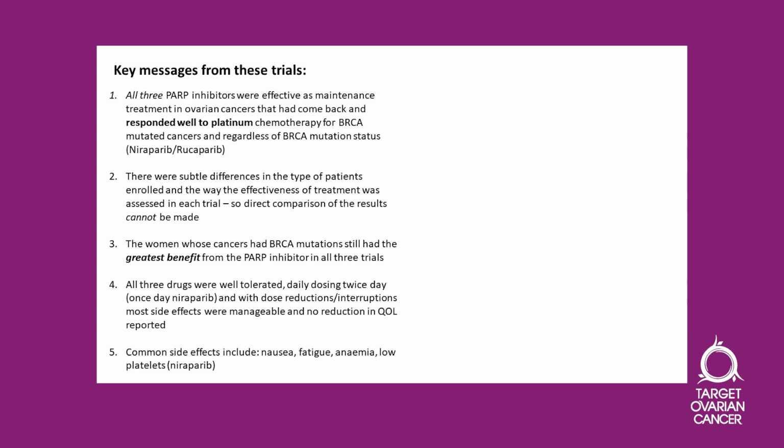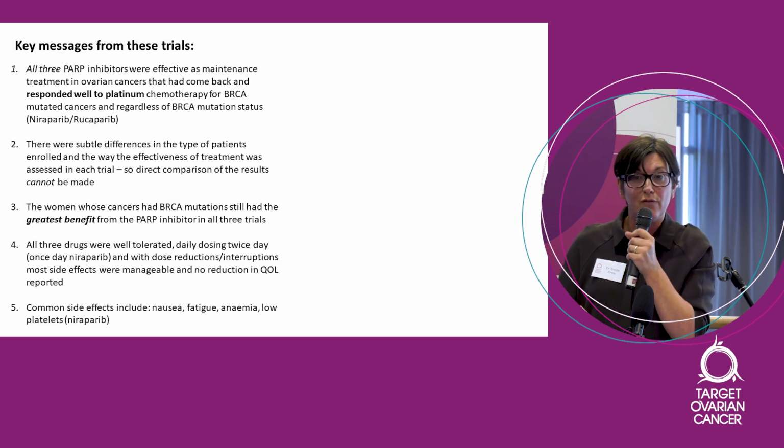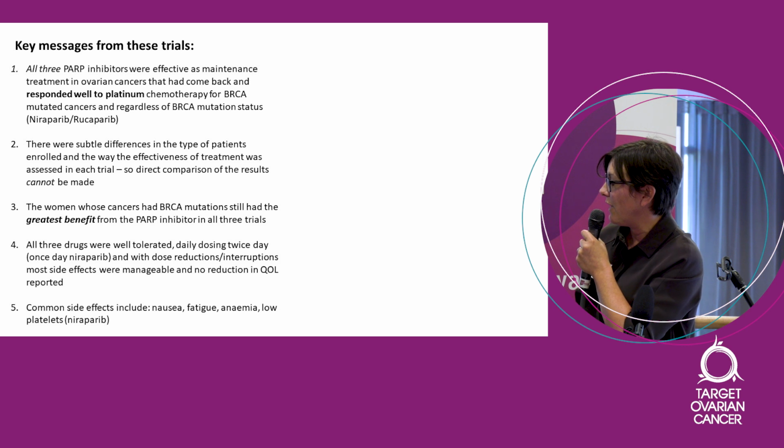If you're trying to compare the 3 trials and the numbers, I would advise you not to, because they're different trials. There are subtle differences between the patients that went into each study and how the effectiveness of treatment was measured. So I think most medical oncologists would say all 3 drugs work, and I wouldn't advise any patient to switch from one to the other if you're tolerating one and you're well established on it. I think I've highlighted this thing about BRCA mutated ovarian cancer being the most responsive, but we still get the response if you don't have a BRCA mutation.